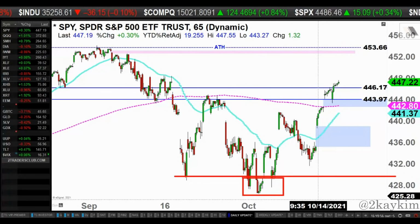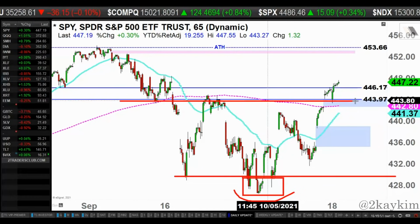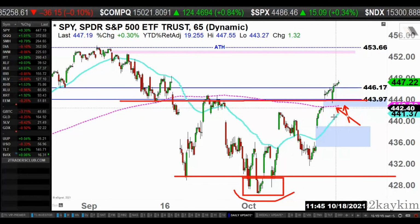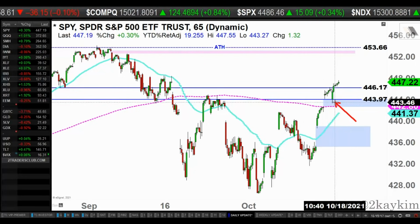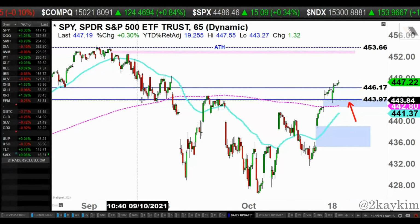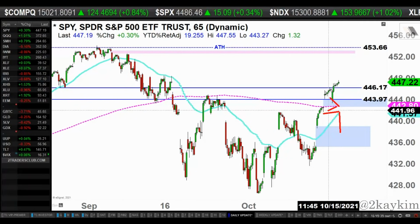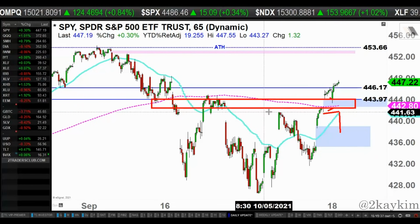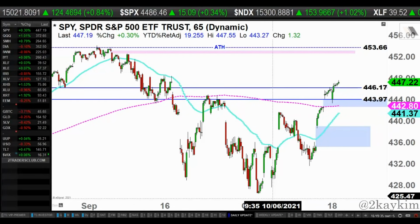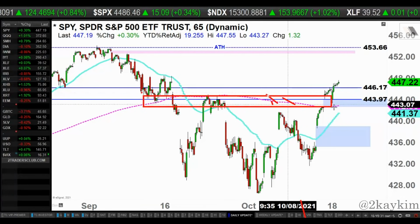But again, notably, this was that level. That was an inverted head and shoulders head. So that was the important part: the neckline, the gap, and the midterm moving average. That's what we saw this morning. Gap down a little bit, got supported quickly because 443, 444 is important. You can see my short-term moving average is now rising. My midterm moving average hasn't seen any kind of direction, really. There's a little bit of decline there, but overall the direction of the midterm moving average is pretty much flat.